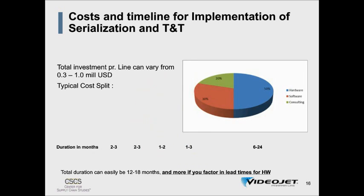So looking at the cost and timeline, total investment can vary a lot depending on what level of ambition you have, whether you just retrofit new equipment for the type of equipment that is not able to live up to the requirements, or you actually use the opportunity to replace some of your old equipment with new equipment that is up to par and can actually help you get compliant.